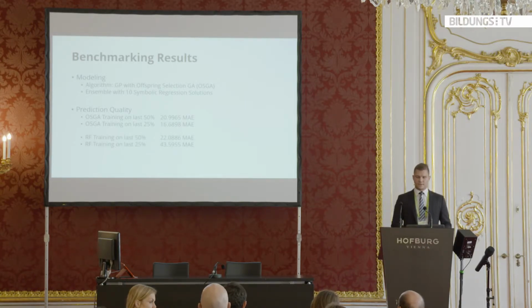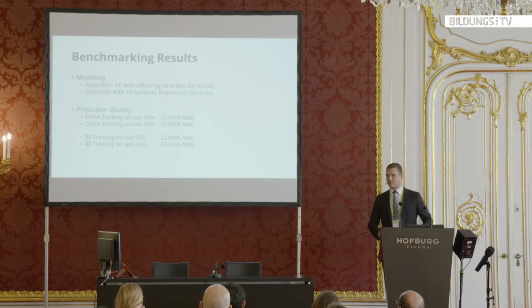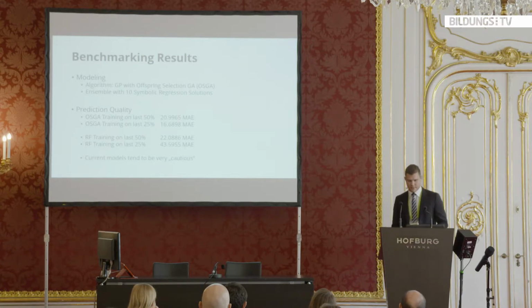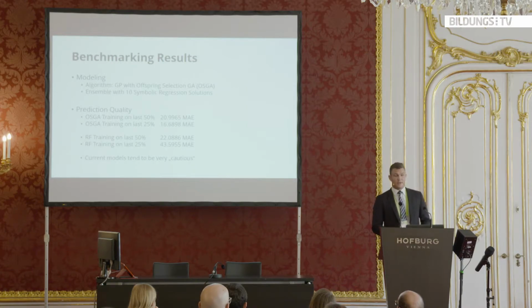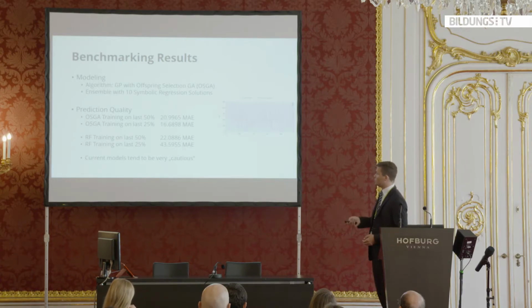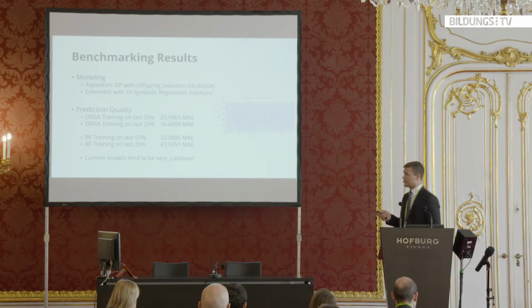Therefore, we tried to do it in a different way. We used random forests, another algorithm applicable to machine learning, and we achieved almost the same results. So what we found out when we investigated our data set a little bit more intensively, is that our models are too cautious. Meaning, as you can see here, we would send in the turbofan too early, which is not a bad thing, actually, if you think of the real world situation, but it would be nice to have something more precise.